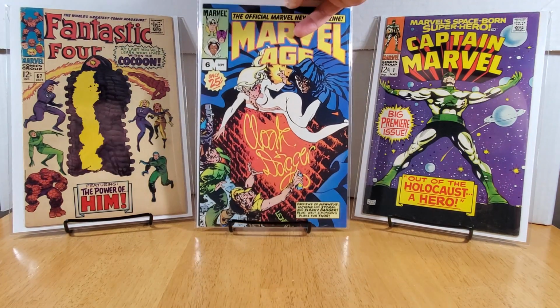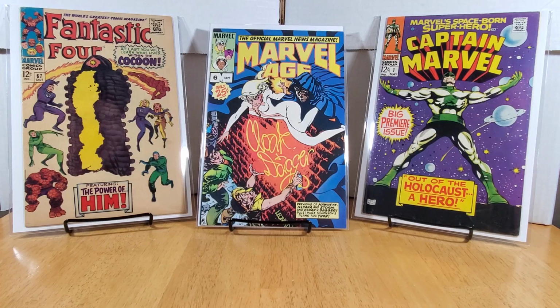Another one I've shown off before. I feel like this entire stack is stuff I've shown before, but Marvel Age number 6. It's a preview of Beta Ray Bill. I feel like I showed this off in my last video too. Again, I find these all the time in the dollar bin, usually the same grade, mid-grade here. But for $1, I'm not going to pass it up. Anything with Beta Ray Bill is definitely worth it, I think, for $1. Definitely has picked up steam. Any of those books in the Thor run, I think it's 337. This is the first appearance, I think. Could be wrong, but definitely worth it for $1.